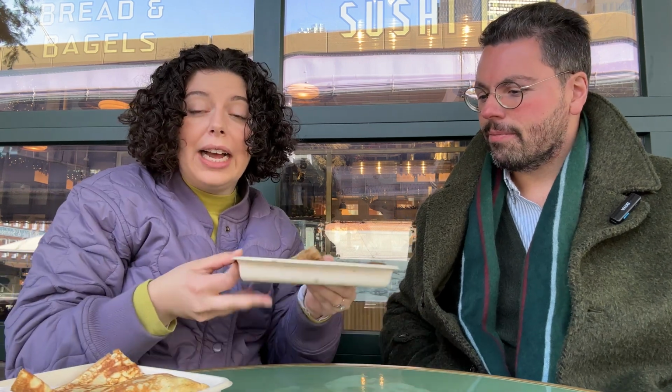To make up for it, we did get a breakfast crepe because they had that. It's their classic crepe, but with egg, cheese, bacon, and a little hot sauce. And then we also got a sweet crepe, which is their buckwheat crepe. And this is lemon and butter and sugar. So let's dig in. I'm excited.